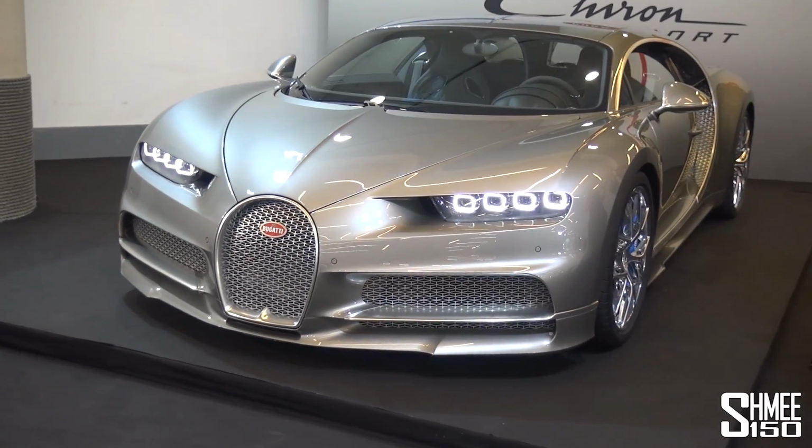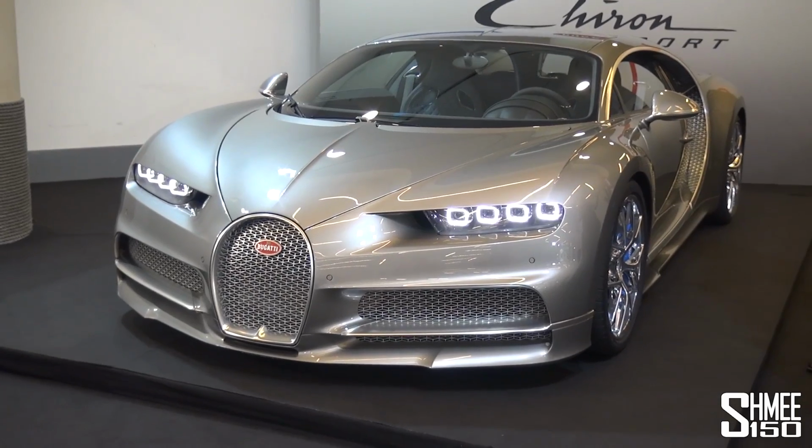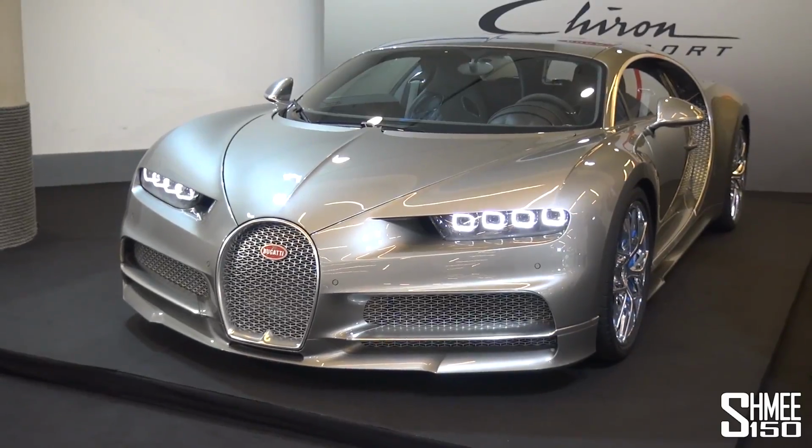So we've gone from one extreme with the FXX K Evo to the ultimate in luxury hypercar, I think you can say, with the Chiron Sport, cementing its space now really and truly in the hypercar market. And in this case, looking very nice while it does it.